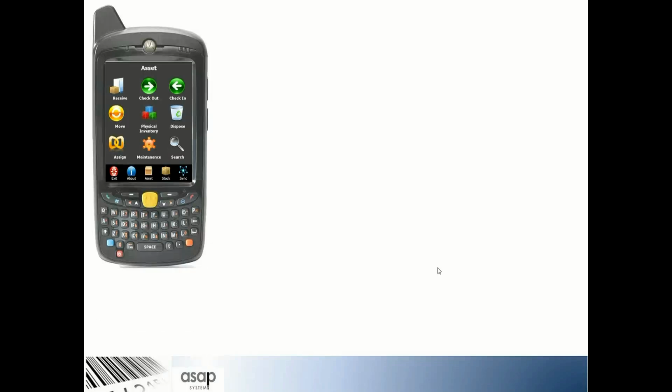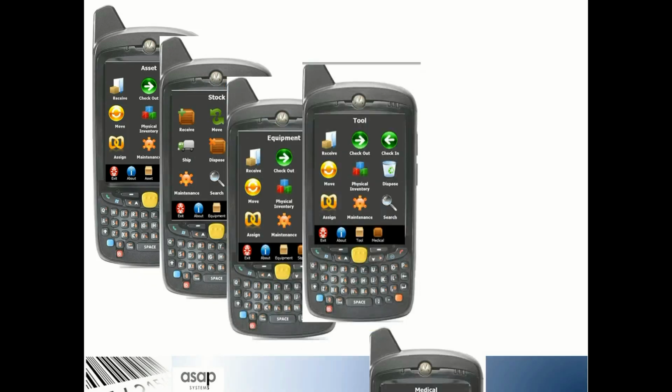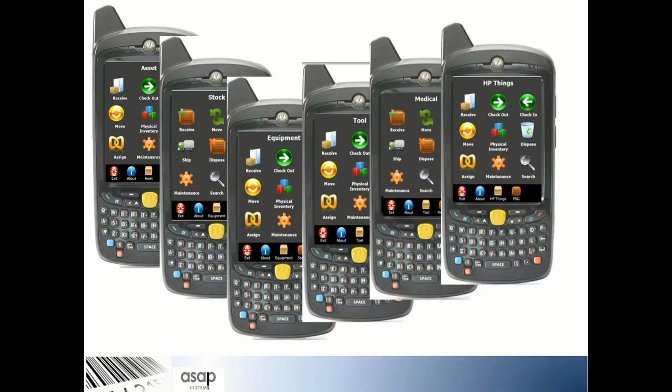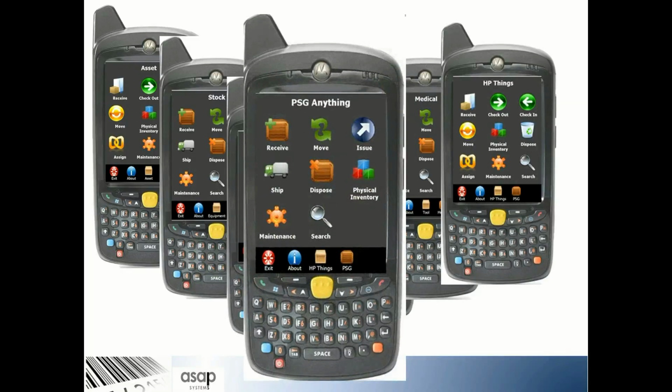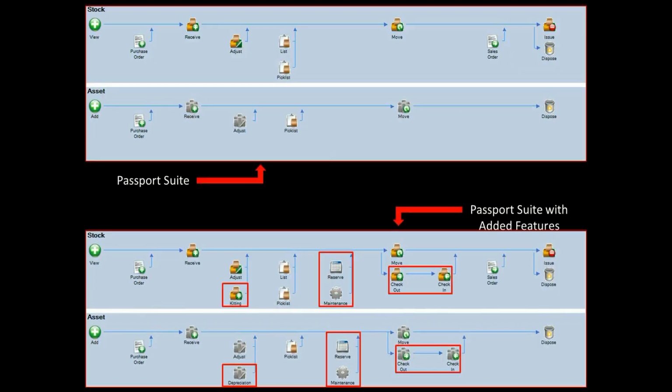These customizations also carry over onto the mobile scanner to reflect exactly what you're tracking, such as assets, stock, equipment, tools, medical supplies, as well as an infinite number of other possibilities. What this means for you is that you can configure Passport to look as if it were built from the ground up specifically for your company or organization with none or all of the additional features to give you the specific functionality that you need.